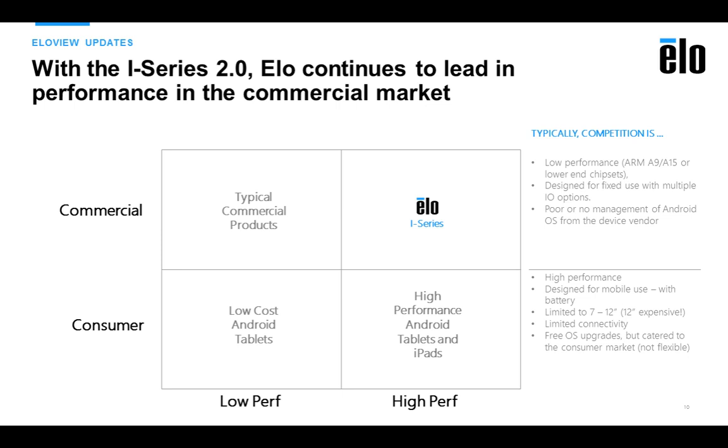Typically, devices that are commercial focused end up being low performance devices because they don't typically have the higher performance consumer grade microprocessors. And then devices in the consumer space, obviously your latest iPads, your latest Samsung Galaxy tablets are high performance, but they are often unsuitable for commercial applications. Elo has that unique position where we do commercial devices that are high performance. And that continues to be the case with the iSeries 2.0.